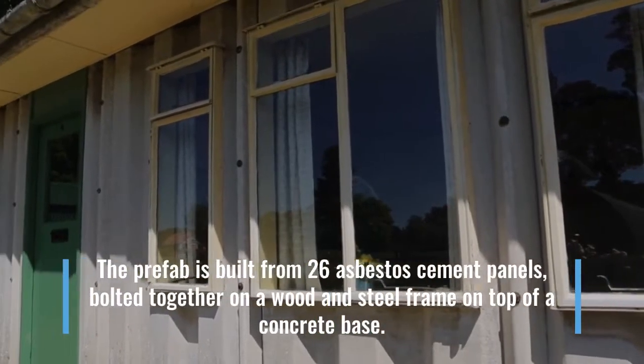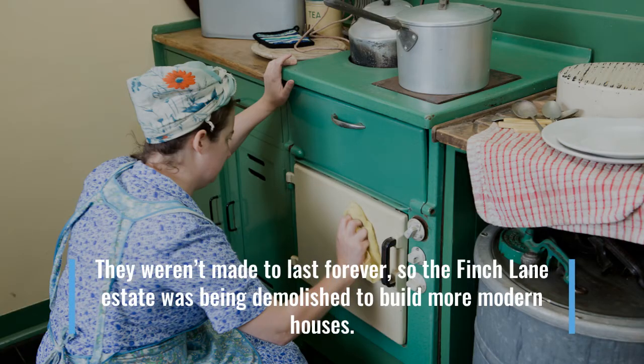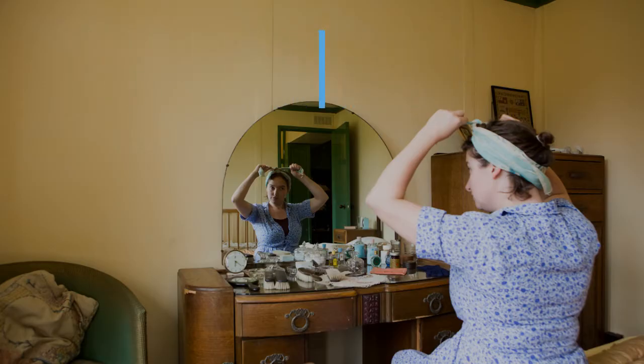The prefab is built from 26 asbestos cement panels, bolted together on a wooden steel frame. This stands on top of a concrete base. They weren't made to last forever, so the Finch Lane estate was being demolished to build more modern houses. The museum wanted one because lots of people remember them. They are an important piece of our local and social history.